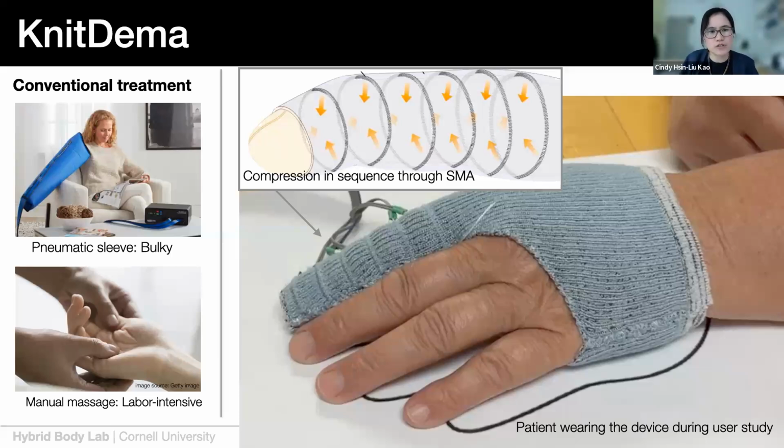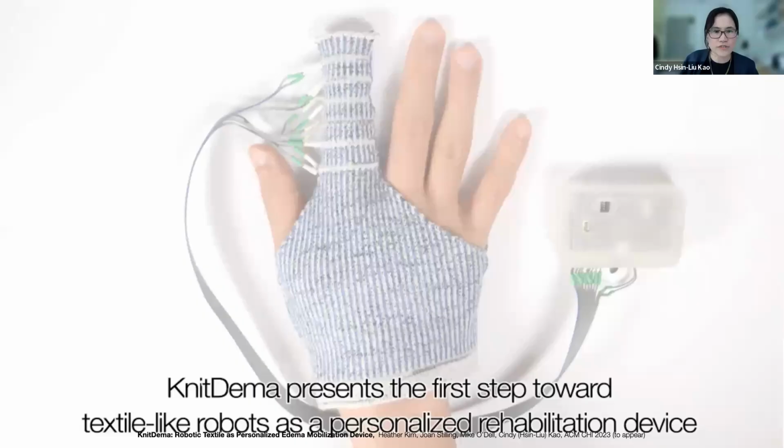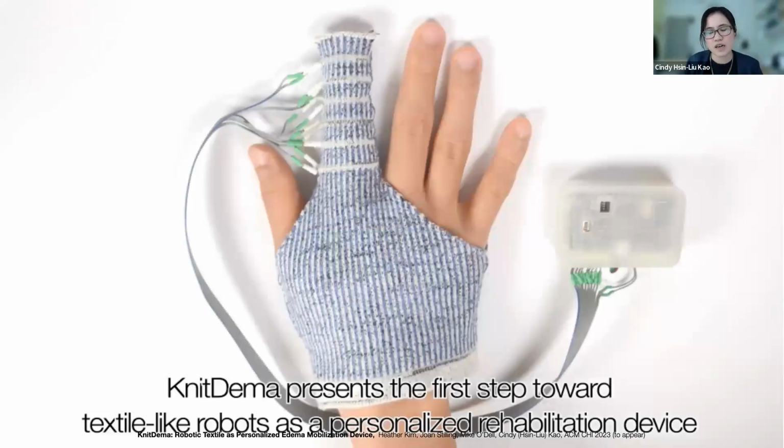disease. And so in edema, we were interested in creating a robotic textile that essentially, through sequential compression from the fingers throughout the palm to the wrist, can in some ways mimic manual massage from hand therapists, however, in a much more affordable manner. And we're very early in this work. However, we've conducted a study with 5 hand edema patients to understand the potential of this device. And we really think there's a lot of potential for these knit robotic textiles to serve as more personalized rehab devices for end users.